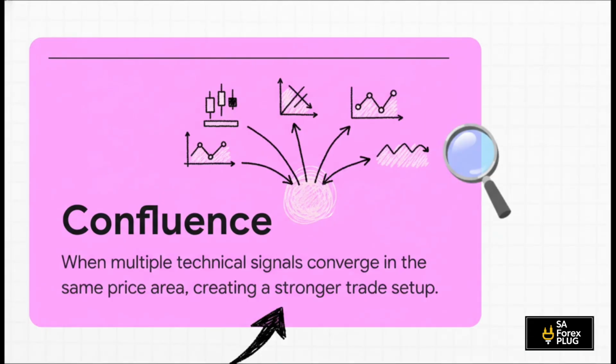Now, if you want to make a potential trade setup even stronger, the strategy introduces this idea of confluence. It's a simple concept, really. It's just when you have multiple independent reasons to take a trade all lining up in the same spot. Think of it like several different witnesses all telling you the exact same story.